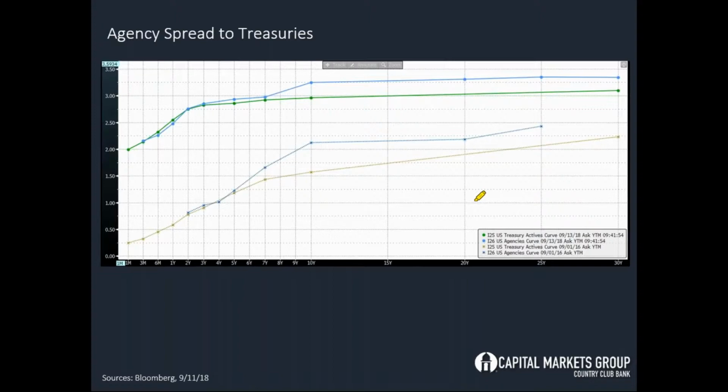So now that we've talked about ARMs and CMOs and adjustable rate products, let's take a look back at traditional bank products and how they're stacking up today. Here we're looking at an agency spread to treasuries back in 2016 versus 2018. And as you can see, as we've continued climbing in rates, agency bullet spreads to treasuries have tightened quite a bit over the last 2 years.